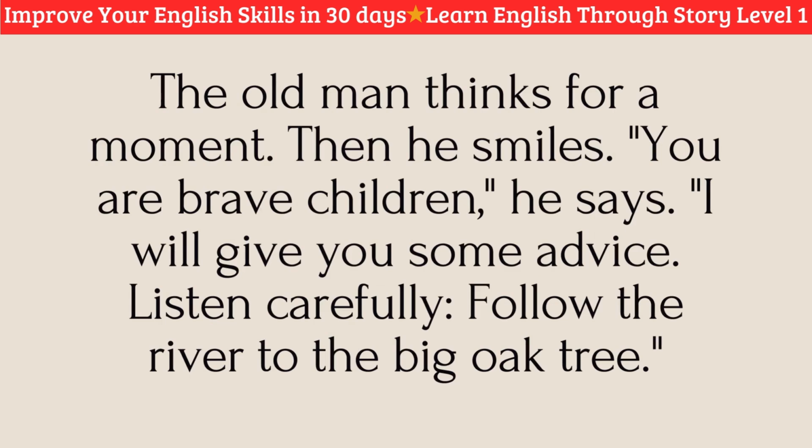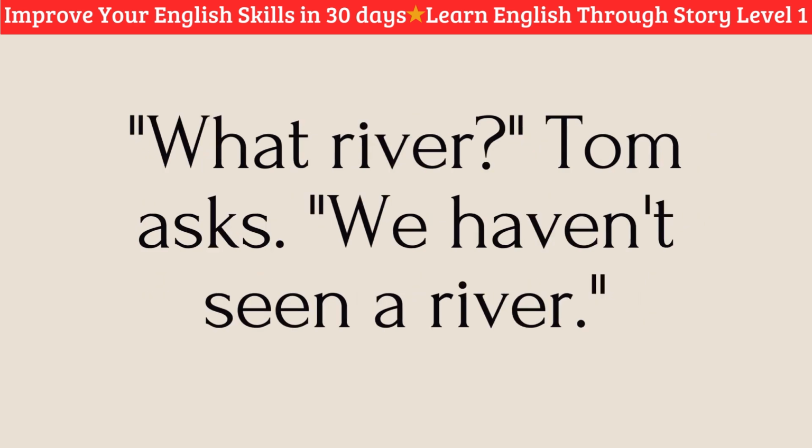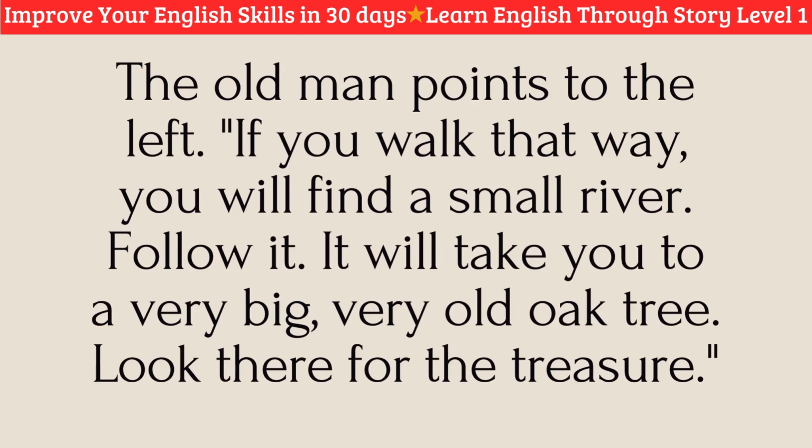The old man thinks for a moment. Then he smiles. "You are brave children," he says. "I will give you some advice. Listen carefully. Follow the river to the big oak tree." Tom and Anna look at each other. They don't understand. "What river?" Tom asks. "We haven't seen a river." The old man points to the left. "If you walk that way, you will find a small river. Follow it. It will take you to a very big, very old oak tree. Look there for the treasure."